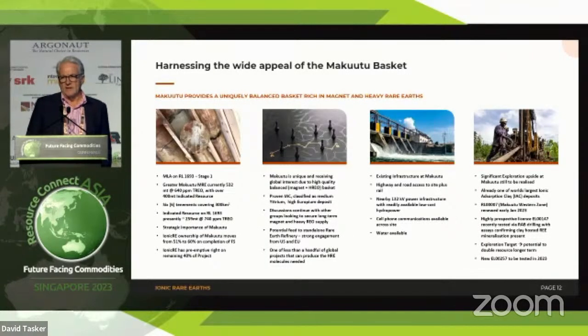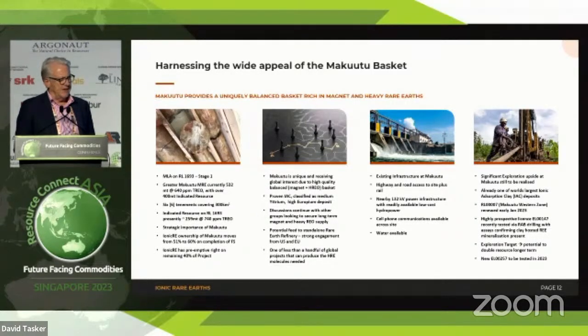So we understand from talking to governments and to end users that this product is highly sought after, because the world is short of heavy rare earths, and that's where the real value lies in our basket. So we really want to be in the entire value chain, but you can see from that slide that we have this massive deposit in Makutu in Uganda. And I'll talk a little bit about Uganda because it's not widely known as a mining jurisdiction.